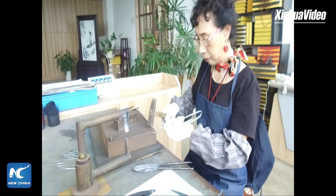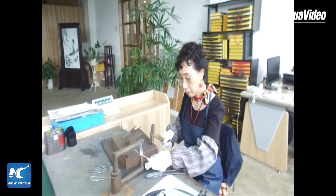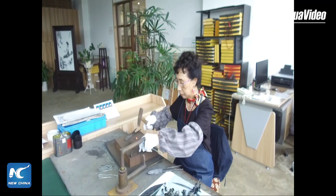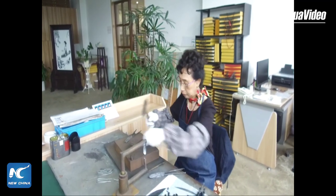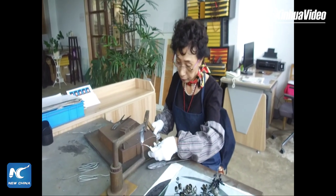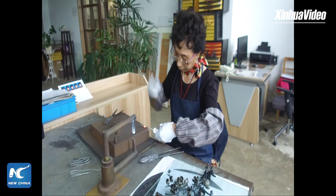After that, according to our pencil draft, we have to shape the iron according to the different kinds of pencil drafts.